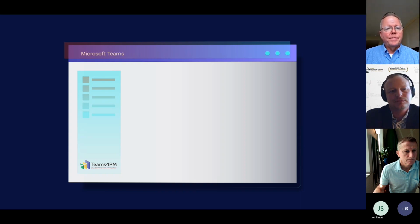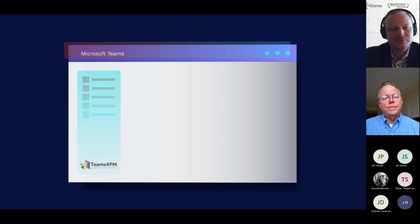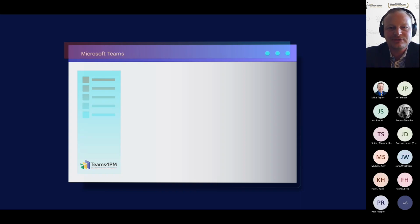Right. So how does Teams for PM work? Well, it all starts with submitting a new project. Teams for PM will collect your project attributes and initiate your workflow. Then it will automatically provision your project schedule, your risk list, your issues list, your status report, and your lessons learned list in Teams. So it's actually creating the tabs in Teams so that you don't have to do that manually. It keeps your team member experience consistent, and it eliminates manual setup.